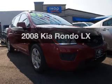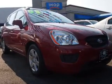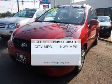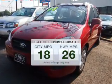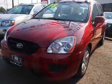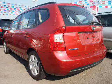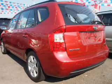Check out this 2008 Kia Rondo. If you're looking for a first-rate auto, this one could be yours today. Run all over town and back to home again without worrying about filling up when driving this fuel-efficient ride. The powertrain includes front-wheel drive with a reliable six-cylinder engine connected to a smooth-shifting five-speed automatic transmission.